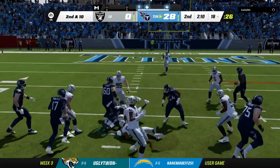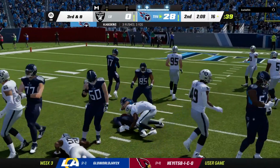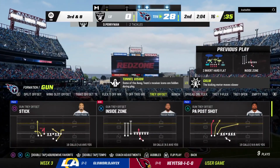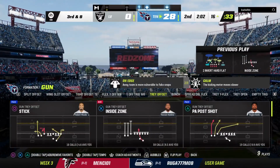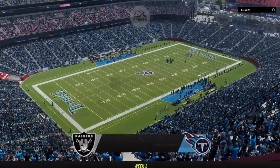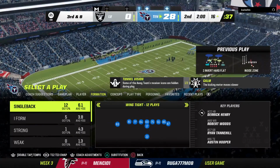From the gun, Haskins. And they'll get him down right around the 16. They do get a couple, but they'll be left staring at a 3rd and 8 coming up. And we've hit the 2-minute mark in this first half of action.